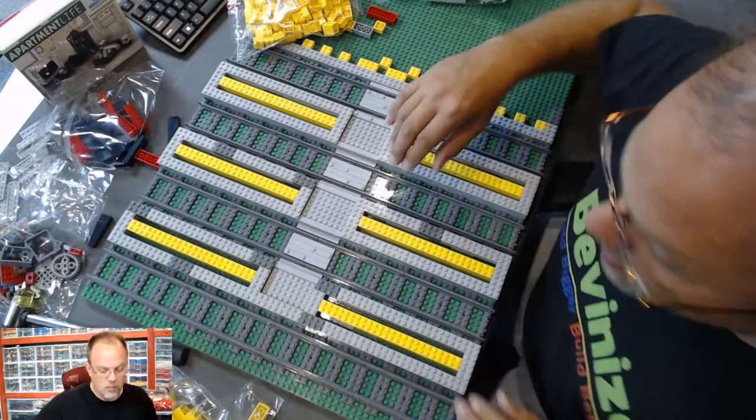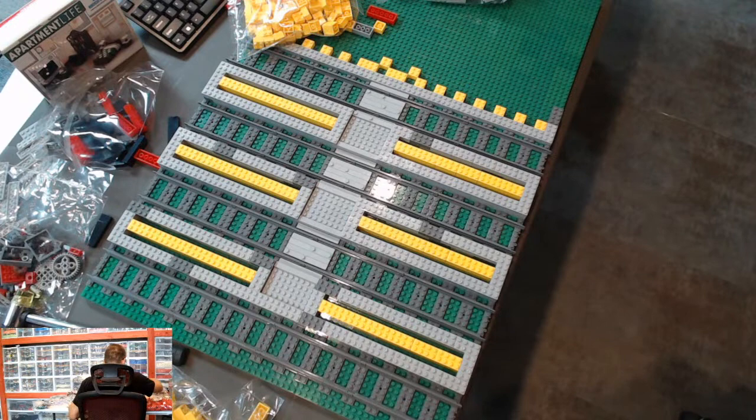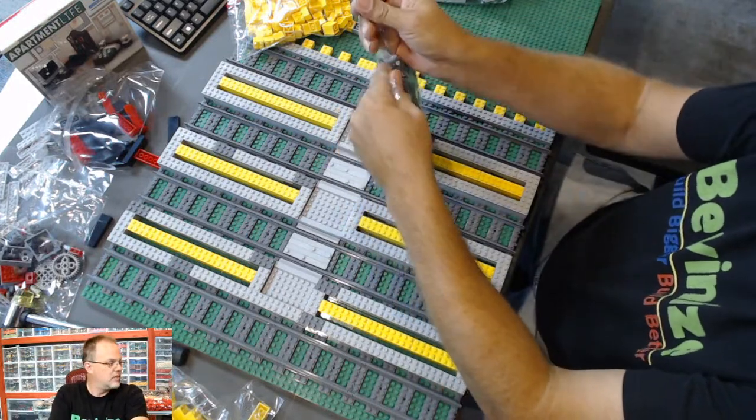And I'm looking for my 1x4s. Here they are. Or 1x8s, excuse me.